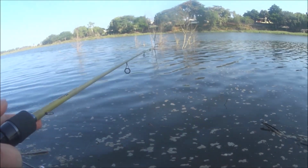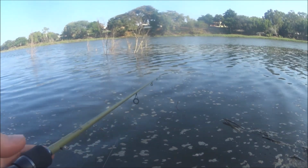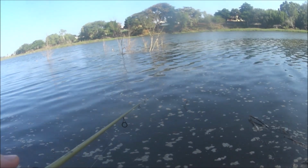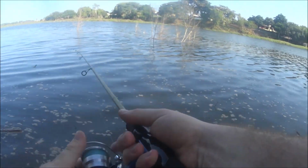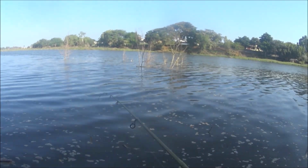Letting it pause, sink back to the bottom pretty regularly. I don't want it more than about a foot off the bottom. All the way in, and up and over this little drop off just here. That's how I like to work them, and that's how I like to try and catch fish with them anyway.